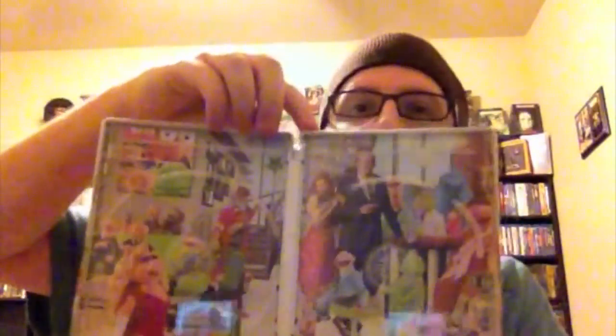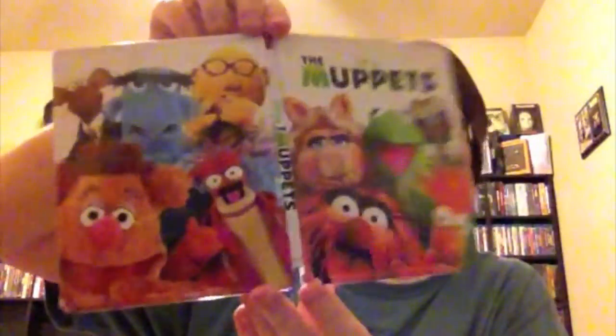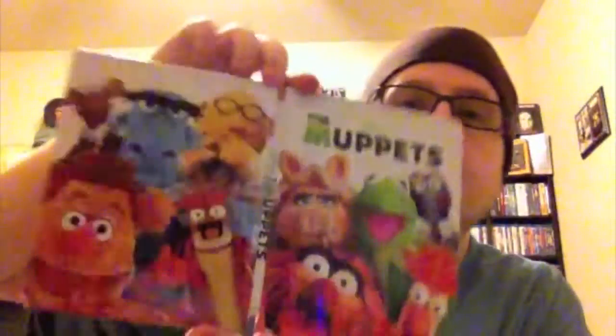Well, I actually pre-ordered this from Best Buy, and there's the interior art, and you can kind of tell by the center section here that it's not an actual Steelbook. Anyway, that's the front and back of the new Muppet movie. I really enjoyed that movie. Probably one of my favorite movies that's come out recently.